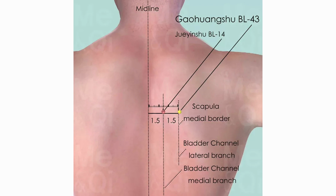Urinary Bladder 43, Gao Huang, The Vitals. On the back, 3 tsun lateral to the lower border of the spinous process of the 4th thoracic vertebra. Functions: nourishes lung yin, tonifies qi, and strengthens the body, nourishes essence. Bladder 43 is unique in that it tonifies the qi of the whole body and strengthens weak and deficient people. Using moxa on this point works well. Needling, oblique insertion, 0.5 to 0.8 tsun.